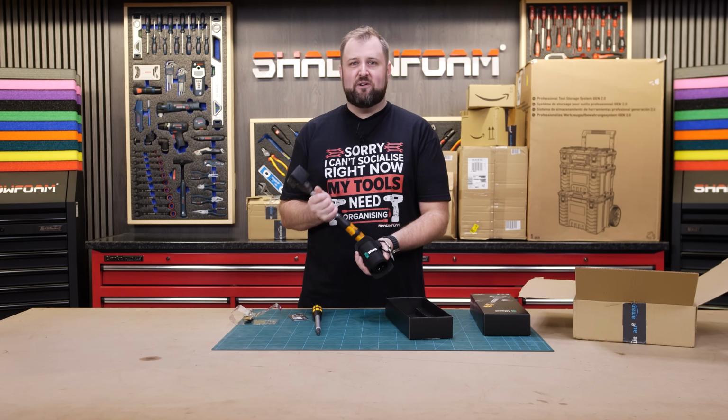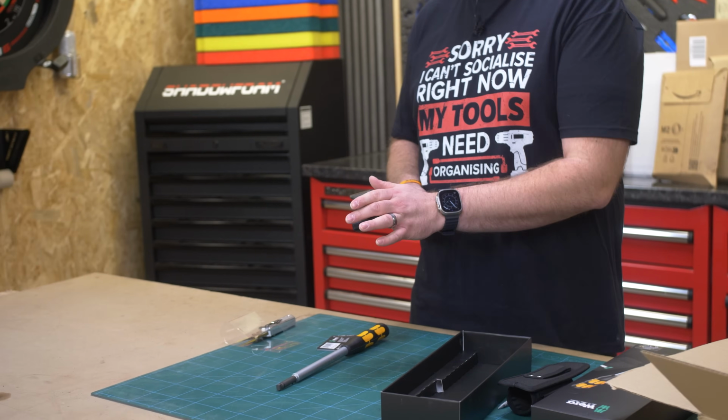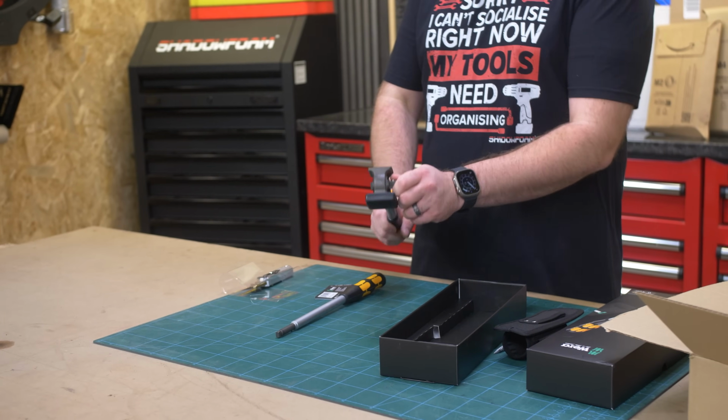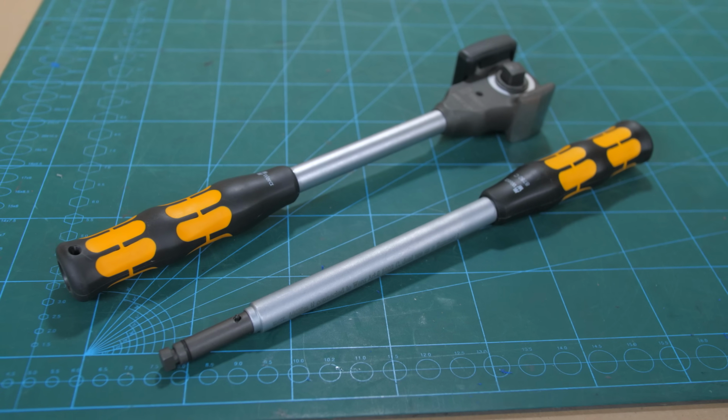So I'm kind of picturing this might be good for scaffolders. Scaffolders tend to have stuff like this, hammers, and then they'll just have one fixed socket on there for literally tightening up like a 19mm adjustment on a scaffolding clamp, and then they'll be using that to hammer the posts in. What is going on with that?